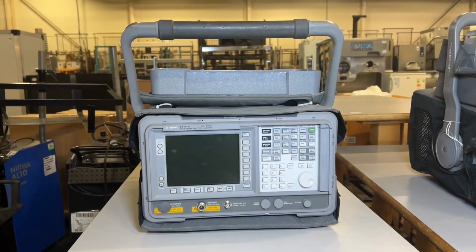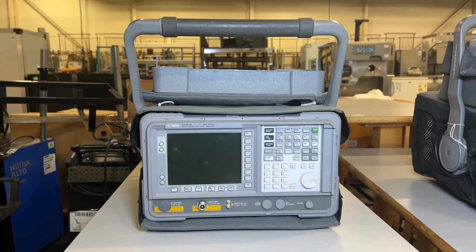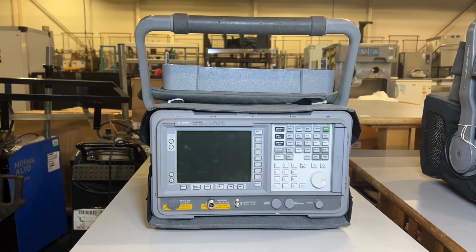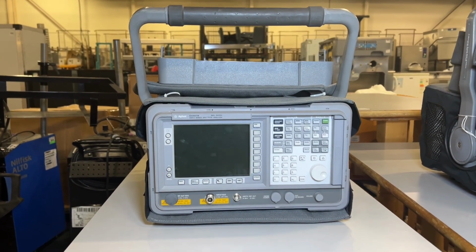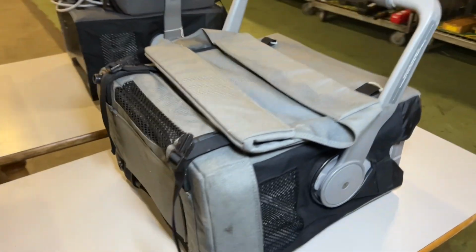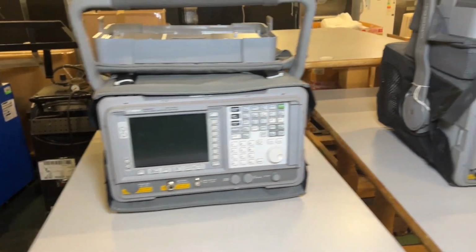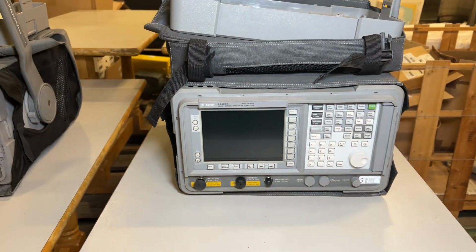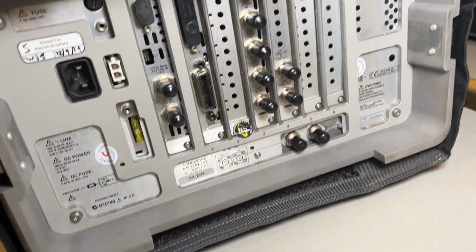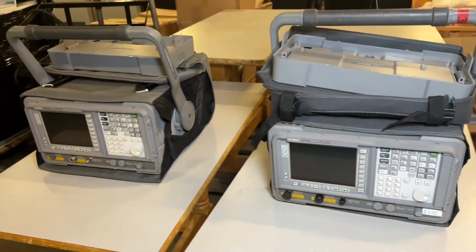Forklift. At lot 14 we have an Agilent E4407B ESA-E series spectrum analyzer, 9 kilohertz to 26.5 gigahertz. Also has the carry bag as well, so you can see that. And also we have one of these at lot 15 as well, exactly the same model. In the carry bag as well. So there are lots 14 and 15 this month.